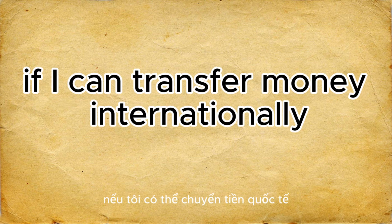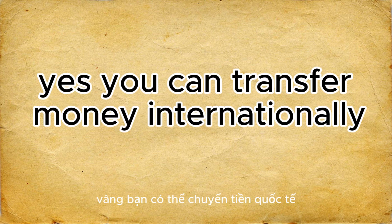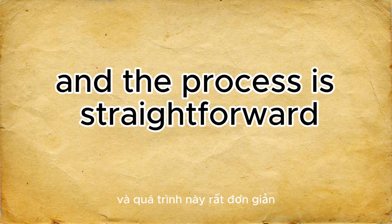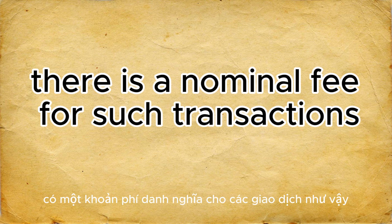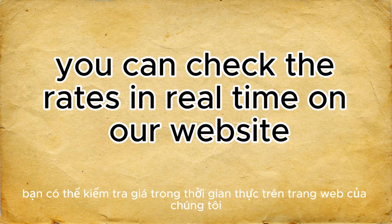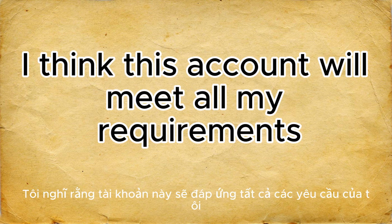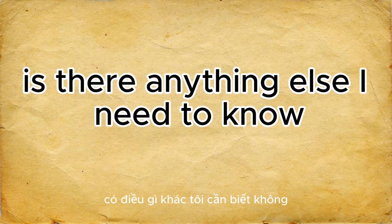That's reasonable. Could you also tell me if I can transfer money internationally from this account? Yes. You can transfer money internationally. And the process is straightforward. There is a nominal fee for such transactions. And the exchange rates depend on the market conditions. You can check the rates in real time on our website or through the app. That's very convenient. I think this account will meet all my requirements. Is there anything else I need to know?